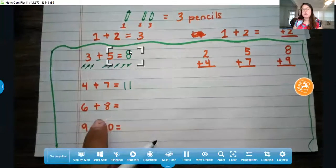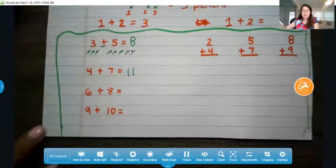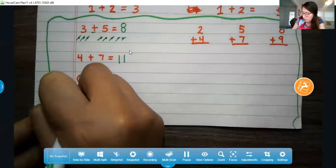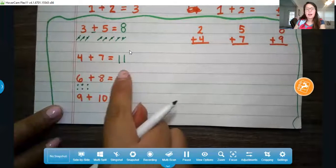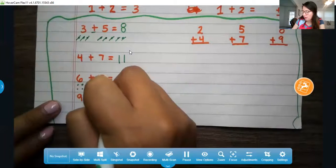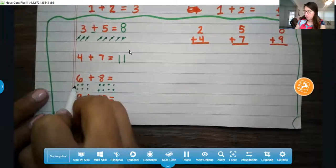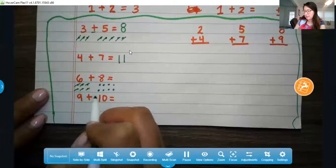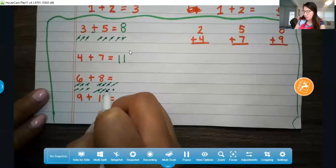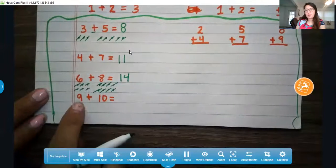All right, gonna keep moving forward. I have 6 plus 8. So here I'm just gonna draw 6 dots. 1, 2, 3, 4, 5, 6. I have 8 more items. 1, 2, 3, 4, 5, 6, 7, 8, and then I'm gonna count them. So I have 6 here. After 6 comes 7, 8, 9, 10, 11, 12, 13, 14. So I have 14. All right, next one.